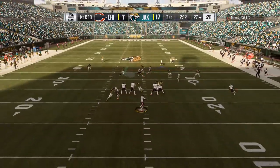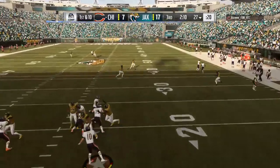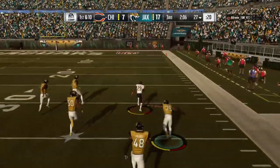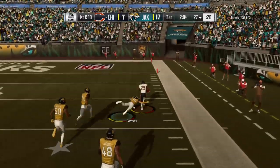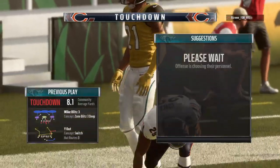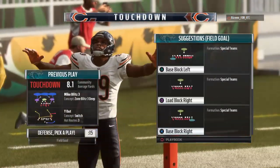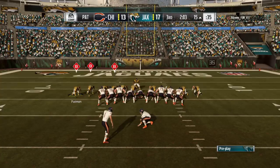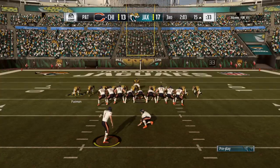On first down, Trubisky. And he's got Rome. That is caught by Cohen. Touchdown, Chicago. A big play there. 73 yards. And the Bears draw a bit closer.